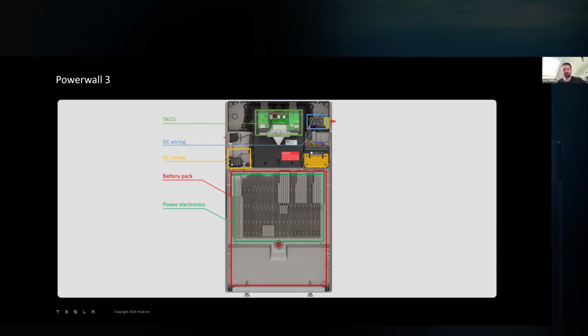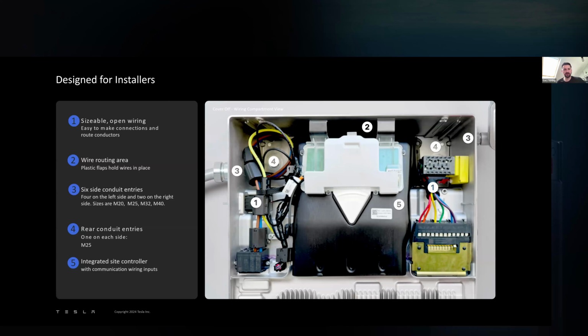Next one, please, George. This is a closer up view of everything I said there. One of the things I said earlier was we wanted to make it as easy as we can to install. This whole top third of the unit does that. There's tons of wiring area. As you can see, what we call number two is the wiring routing area. We've got some plastic clips up there. You can run cables through the back to keep them neat and tidy.